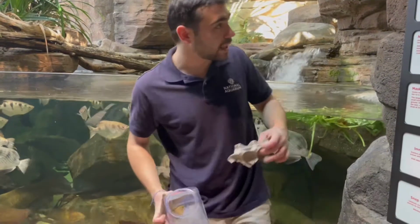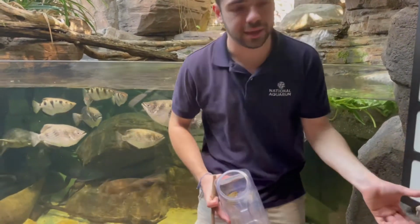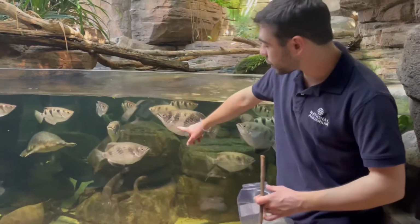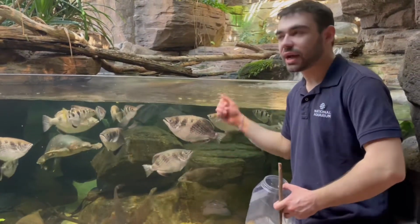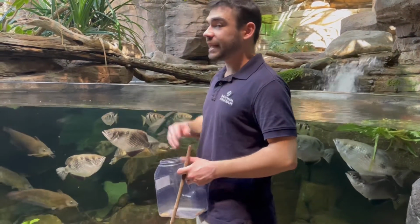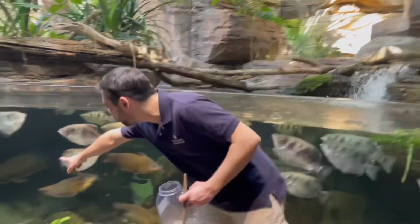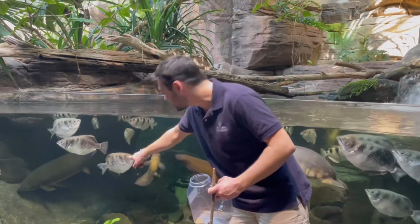I can't let somebody else feed them because they might get scared. They don't know you. They know me. The ones I'm going to feed though are the seven spotted archer fish. Do you know why it's called the seven spotted archer fish? Any guesses? You got seven spots. If you count them, 1, 2, 3, 4, 5, 6, 7 spots.